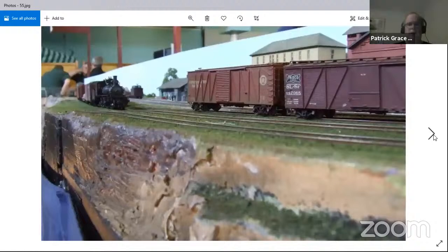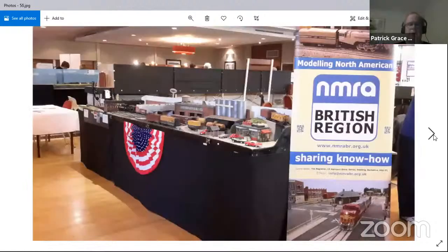Another view from the other direction, another view, a couple of views of the layout. This layout was built by Gent. It's an O gauge portable layout built by Harry Dodd, and was at Aberdeen a couple of years ago, called Second Hand Yard. Unfortunately, I don't actually have a closer photo.